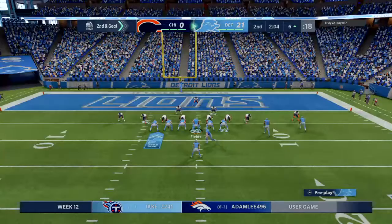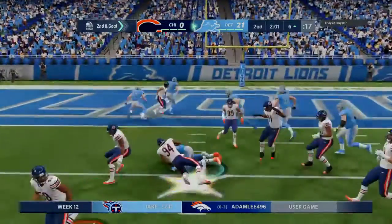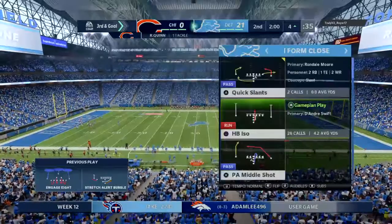One more time with Swift. And he'll get maybe a couple before he's taken down, as that will take us to the 2-minute warning.